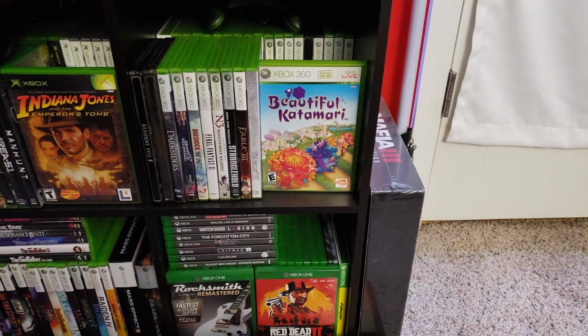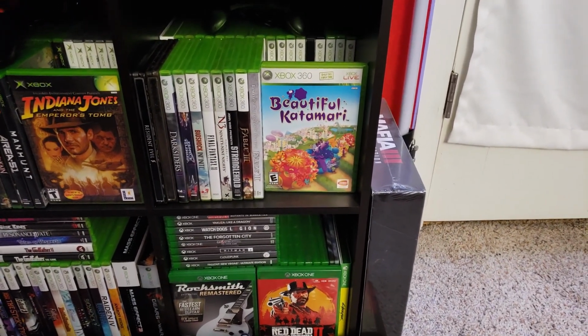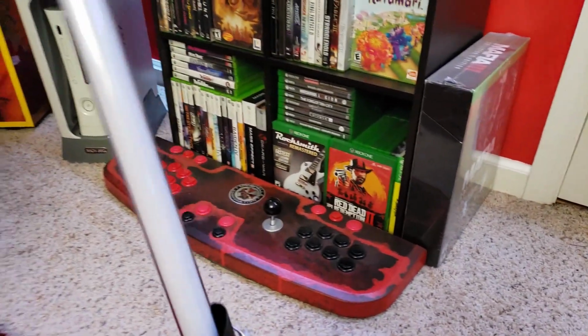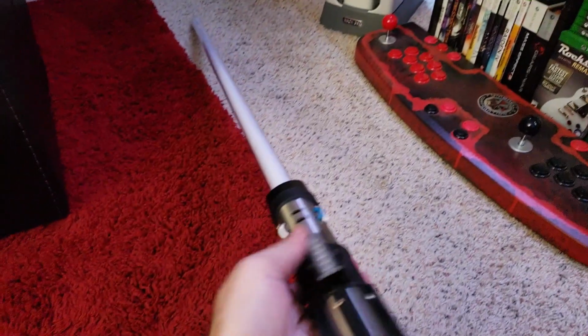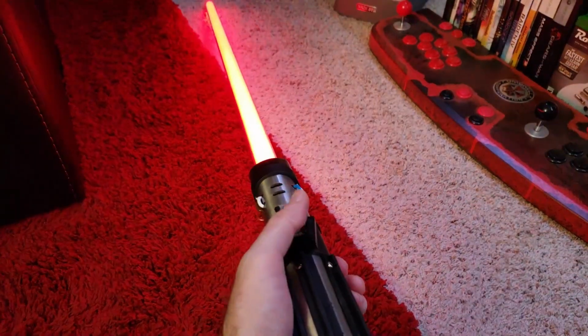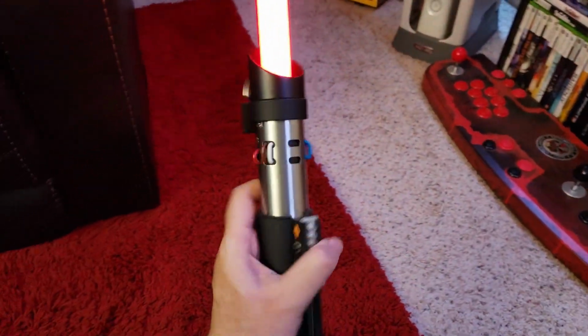I just haven't had a reason to open it up, so it just sits there. And then I've got a Galaxy's Edge Darth Vader lightsaber here. Let's see, I don't know if this has batteries or not. We're about to find out, huh? So these are actually pretty nice, these Galaxy's Edge lightsabers. Yep, it does.